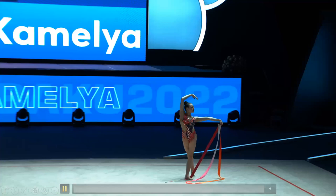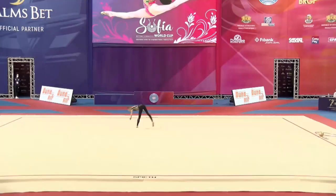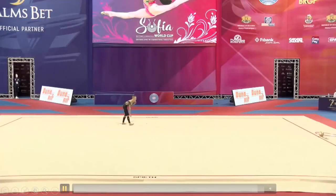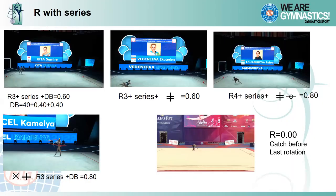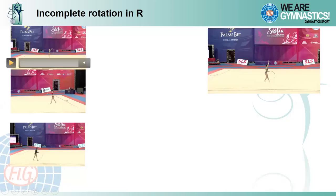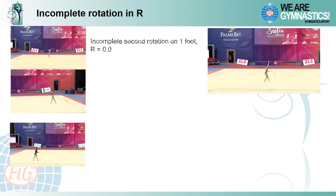What happened here? R0, because she caught before the last rotation. Watch more. Incomplete rotations in R. Let's check them. This is very important because if you don't have two under the flight, they cancel the whole R. You see, first is okay, second was only half, and third was okay. Let's check again. Incomplete second rotation on one foot, R is zero.